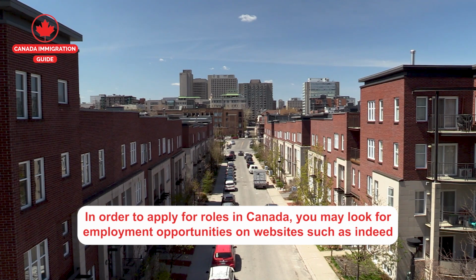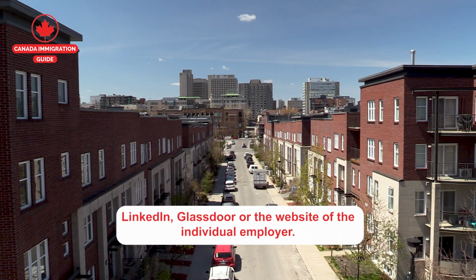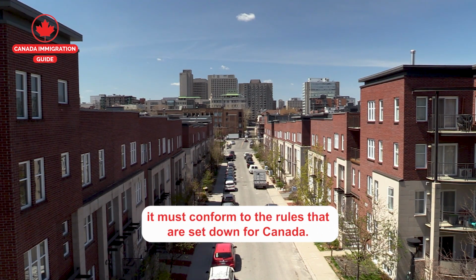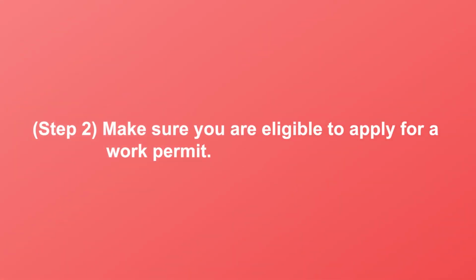In order to apply for roles in Canada, you may look for employment opportunities on websites such as Indeed, LinkedIn, Glassdoor, or the website of the individual employer. However, in order for your CV to be taken into consideration, it must conform to the rules that are set down for Canada. Number 2, make sure you're eligible to apply for a work permit.